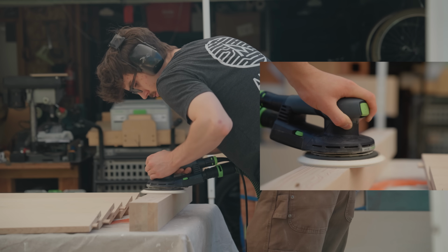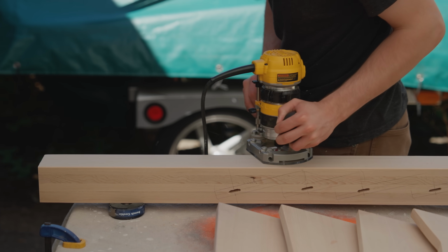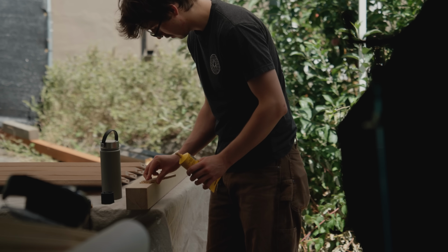I sanded the legs smooth and gave them a slight 1/8 inch round over so that there's no sharp edges to hurt yourself on. At this point, I could really see my vision coming together.